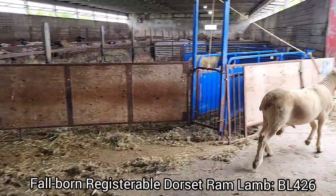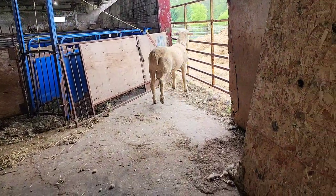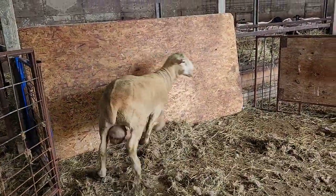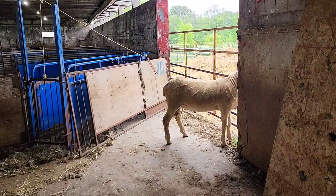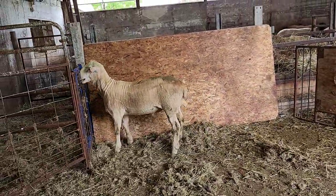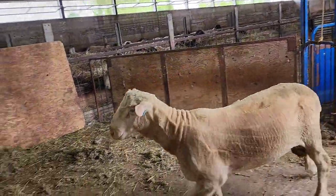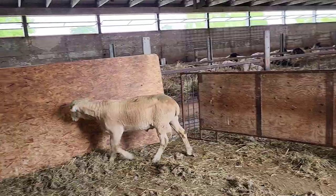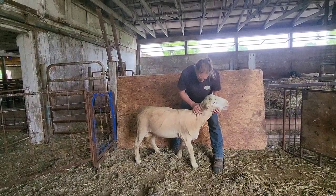This ram was born in the fall. He's a fall born ram. He's a twin. He's from our ram Gimli. He's a very long ram. Good legs. If you want to put length in your ewes, he's a good ram for that. He's good on his feet and legs. Good testicles. When he gets over a year old, this is going to be a really big bodied ram. Put that front leg forward a bit. There we go.